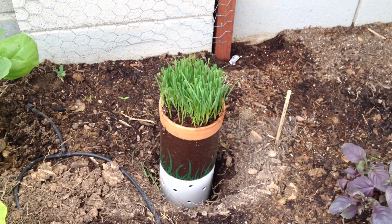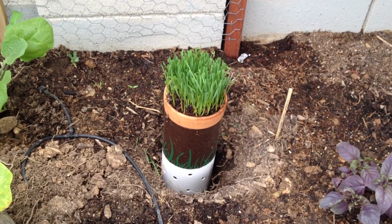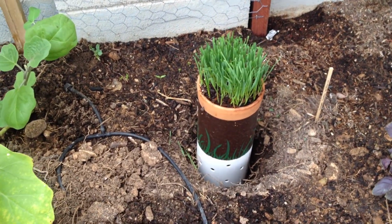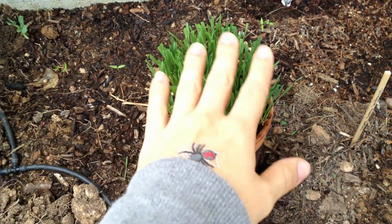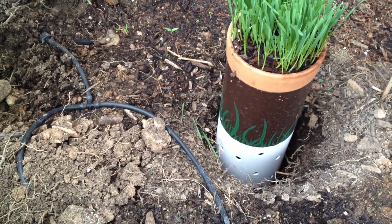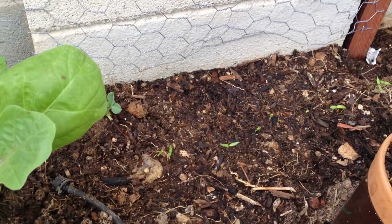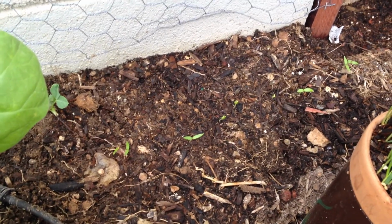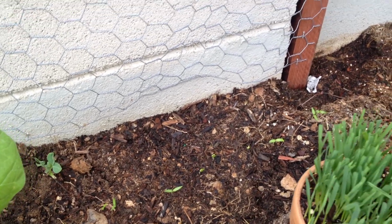Still have not gotten my worms for the worm composters, which is very irritating. Ordered them over a week ago, so hopefully any day now, I don't know. And I planted wheatgrass on the tops of these and actually just cut a bunch of that today and used it in a smoothie, which is yummy. I planted more eggplant seeds back there and they sprouted. I did not think that would happen. So we'll see how those do.